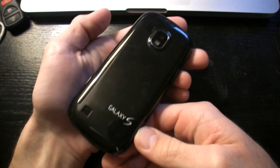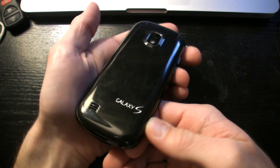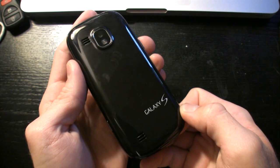This is just like any other Samsung Galaxy S phone that we've covered, with a Super AMOLED screen, Android 2.1, and a 1 GHz Hummingbird processor. We also have a 5 megapixel camera with flash and HD video. So let's start with the design on the Samsung Continuum.